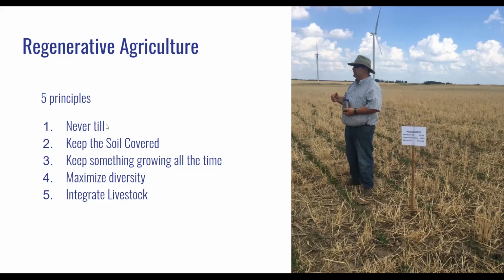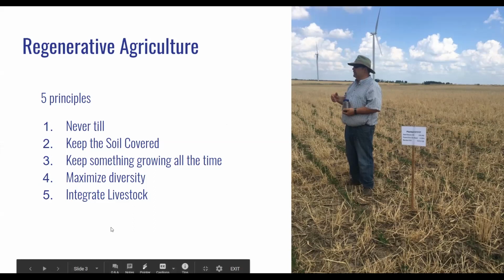And really, we were looking at these things on our farm. The first 4, we were doing those, and we were getting good results. But I'll take you on a little journey. When we went to number 5, we really realized there's a lot more opportunities out there. So that's kind of the background of where we've been.